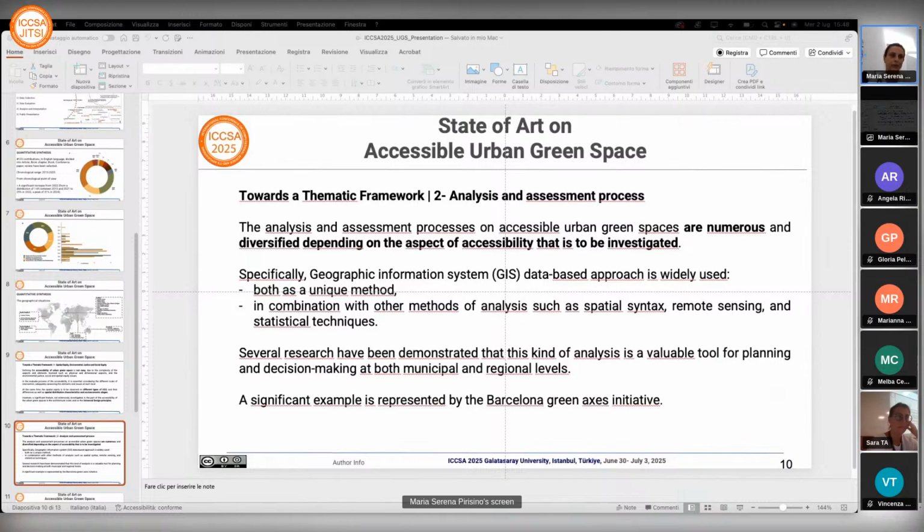Specifically, the geographic information system database approach is widely used, both as a unique method and in combination with other methods of analysis, such as space syntax, remote sensing, or statistical techniques. Several studies have demonstrated that this kind of analysis is a valuable tool for planning and decision making at both municipal and regional levels.